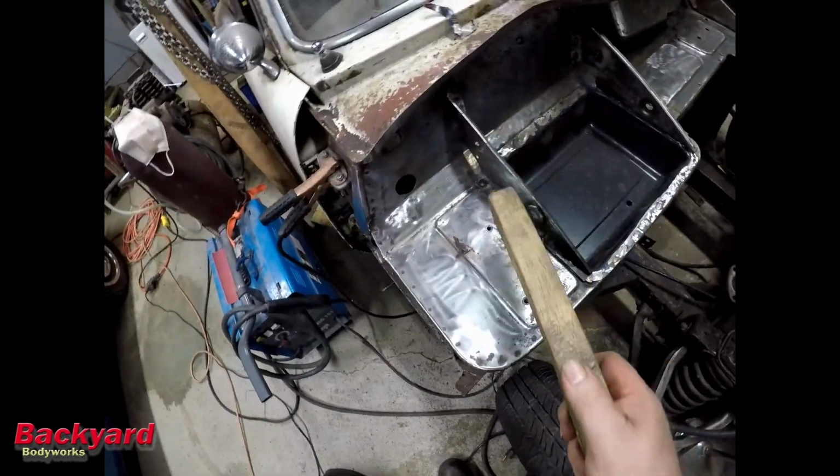You are very ugly. Hey guys, that's going to conclude this video. Got a lot accomplished. Got the battery box in. We got both of the supports in. We got the bulkhead cleaned. The next step will be to put epoxy primer on the bulkhead, which we'll probably do next week. Really moving along. I'm really pleased with the progress that we've made this last couple of weeks.